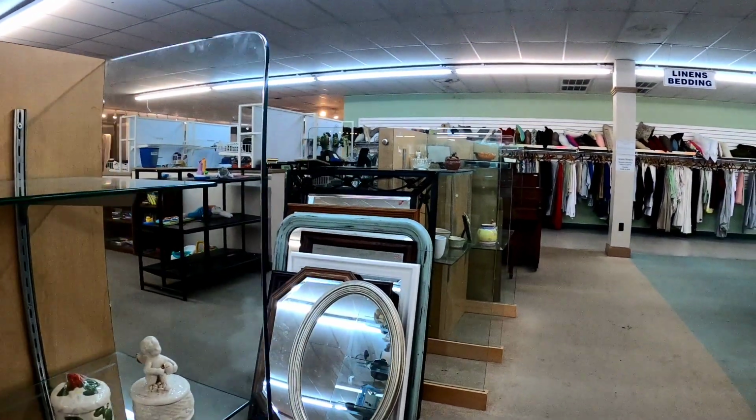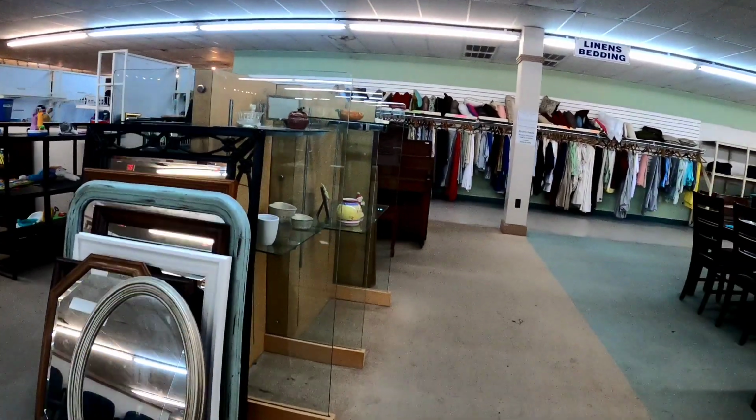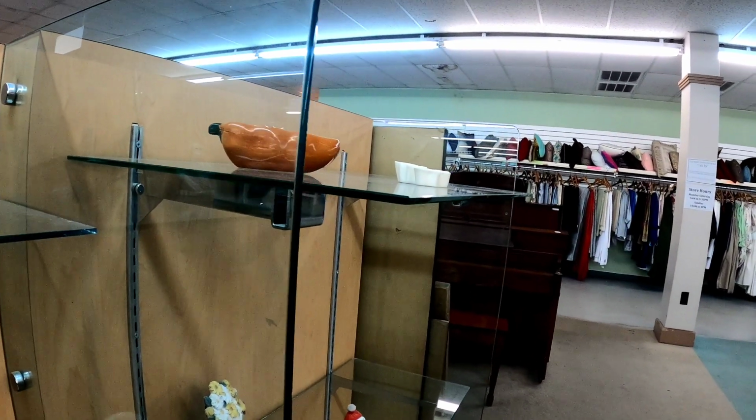All little brown stoneware I feel like I must pick up. Not really sure why, but I do. And then this little jar down here.